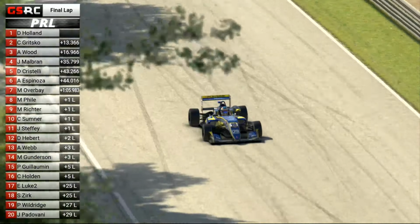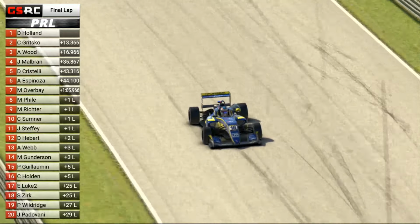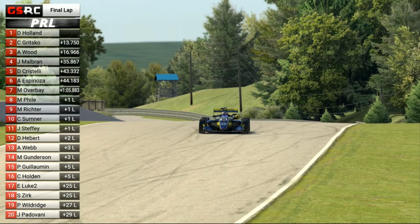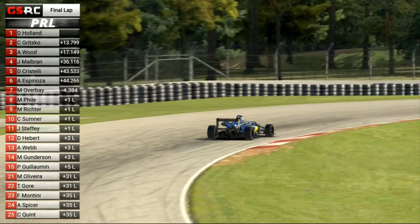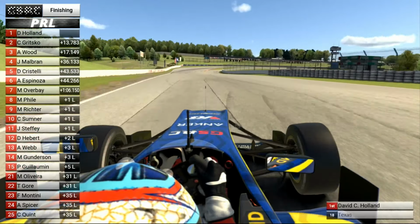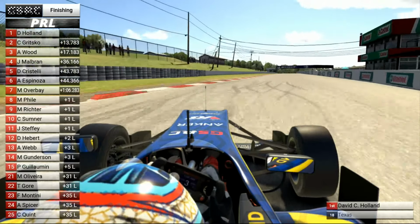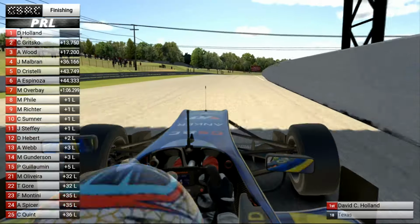We've had 2 other winners so far, Padavani and Overbay, in the first 2 rounds. We hop on over here to Canada. We're going to get a 3rd different winner and 3 different tracks as David Holland takes his number 18 through turns 8 and 9, up through White's corner. Your winner today here at Motorsport is David Holland.